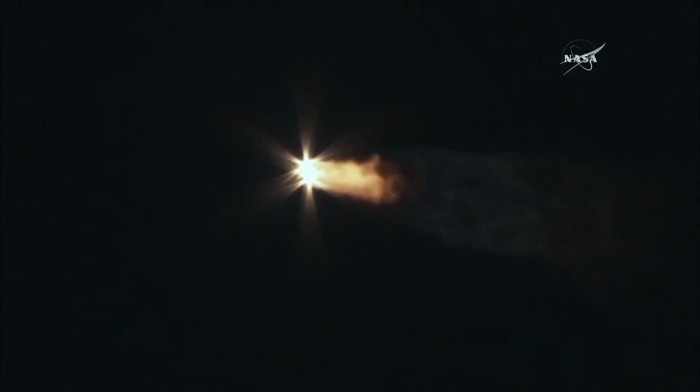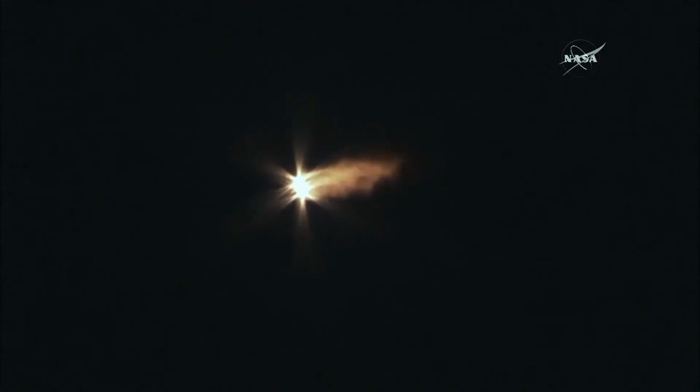One minute, 45 seconds into flight. Trajectory continuing to look good right down the middle of the range track. ACS press valve has been opened. ACS pressure response looks good.